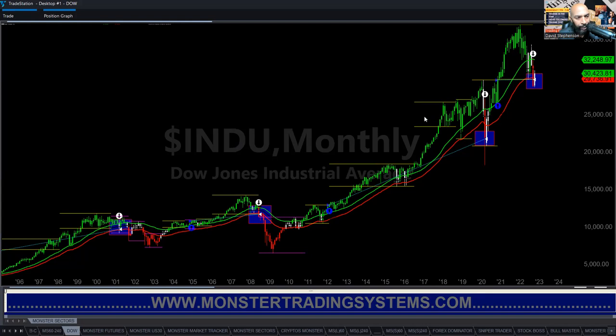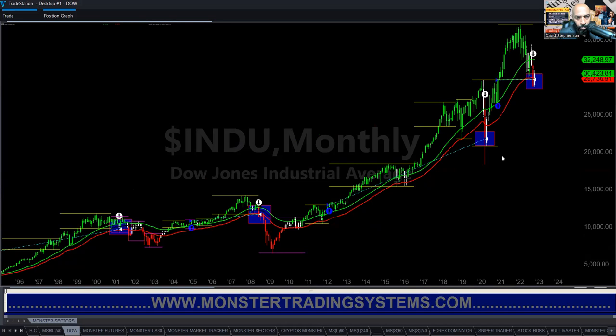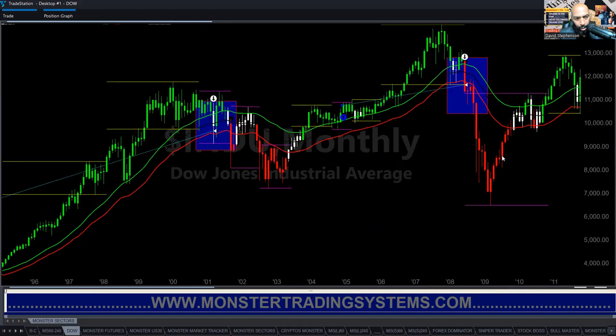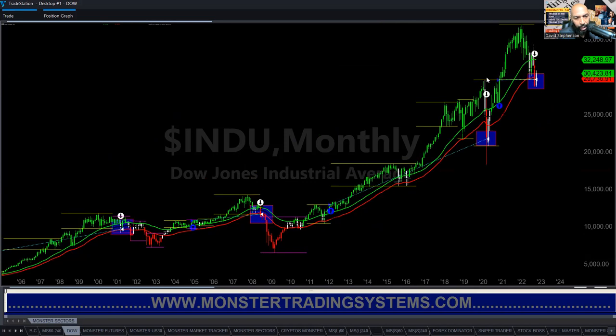Okay, so the news of the week. We had some buying into the Dow. This is the Dow Jones, and we had been looking at this 30,000 level on the Dow. Right here, this 30,000 level is where we broke support and got a sell signal, this red candle. This was the close of last month.